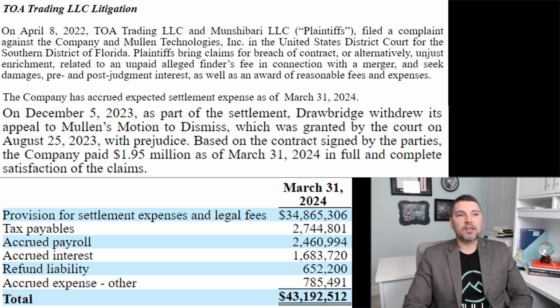All of the pre and post judgment awards and everything like that for this case has been closed out now. So Mullen will be basically paying off this litigation. We don't know what it is. I did go through this specific lawsuit. I can't find the exact value, but it would be part of this $34.8 million.